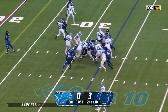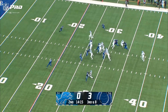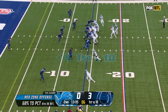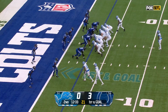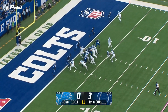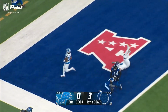It's Gibbs. 3rd down and 8. They keep it on the ground with Gibbs. And Jahmyr Gibbs picks up a 1st down. And we saw it on that play. There's Gibbs once again. Gibbs. Set of downs. On 1st and goal. Into the end zone, Gibbs.